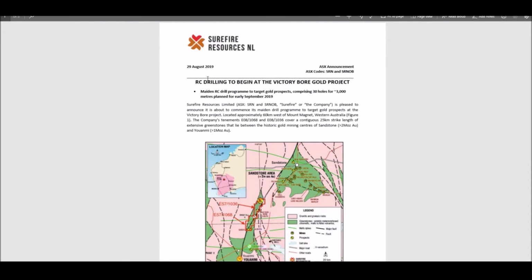SRN brought out an announcement that they're doing reverse circulation drilling of their gold project, which is, like I showed on that map, right next to SPX. Well, not right next to, but a little bit of a distance away. And they released this announcement exactly 1 month after SPX released their drill results.